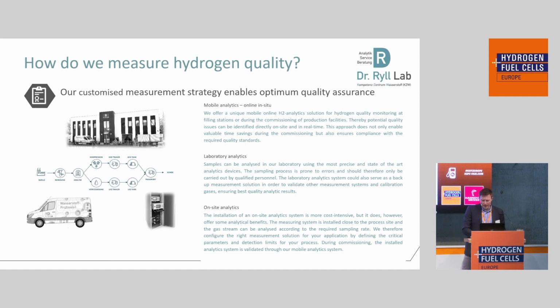On the one hand, we are providing mobile analytics. We call it online in situ analysis. We offer a unique mobile online system. I hope you can see it. Yes, you can see it on the van here, the bottom left side. So we are able to measure the hydrogen quality directly at filling stations or during commissioning or at a production facility. Thereby, potential quality issues can be identified directly on-site and in real time. This approach not only enables valuable time savings during the commissioning, but also ensures compliance with the required quality standards. On the other hand, we have a well-equipped laboratory in Berlin.